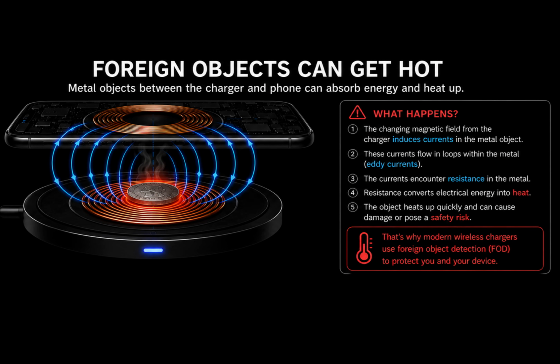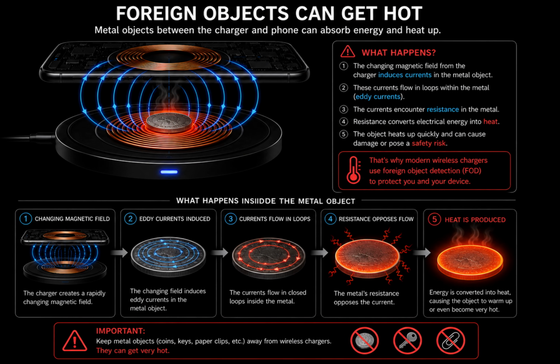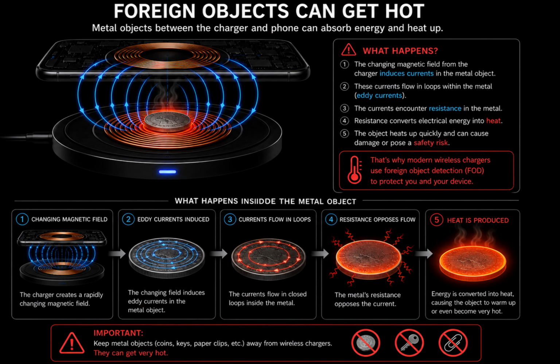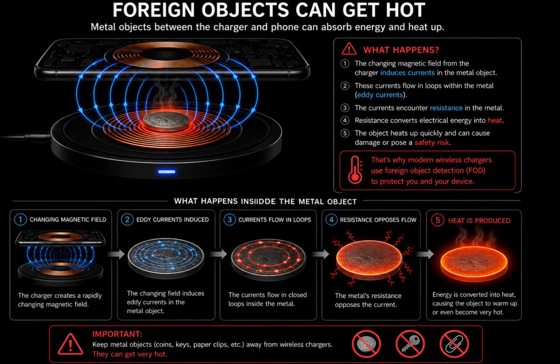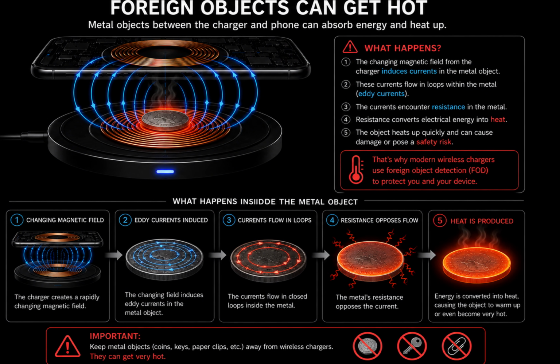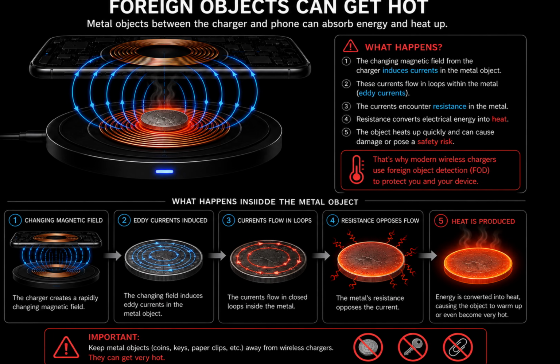Wireless chargers can sometimes transfer energy into objects that were never meant to be charged. If a conductive object, such as a coin, key, or paper clip, is placed between the charger and the phone, electrical currents can be induced inside that object. Those currents produce heat, which is why modern chargers perform foreign object detection.